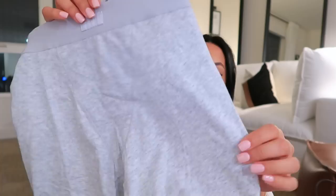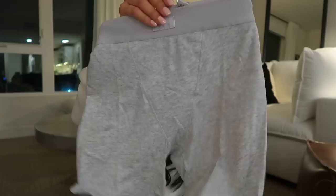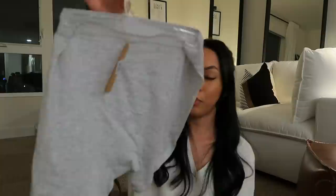So I got these. These are not the original shorts. The fabric of this is not ribbed. It's more of a very thin cotton lightweight fabric. It's not, again, like I said, ribbed. So these ones I got in an extra small, probably to lounge around the house in, or even out and about, to be honest, because I'm that type of girl. They do also have Naked Wardrobe at Nordstrom, if you did not know.